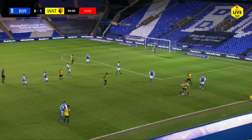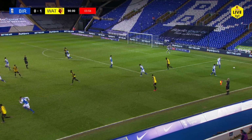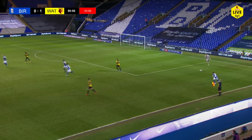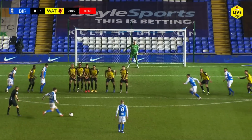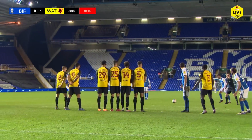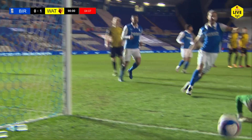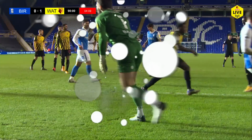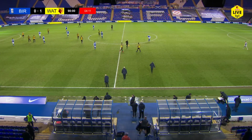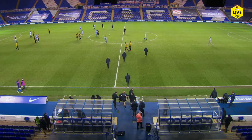Cleverly nodding the ball back out towards the touchline. Paritza finding Deeney, who's now offside. Birmingham have a free kick. Final chance for the home team. It was Ben Foster who just made sure that that free kick from Gardner went wide. And there's the full-time whistle. And Watford are victorious on the road for just the second time this season. And it's the captain who delivers the 3 points for the Hornets.